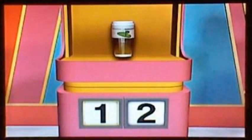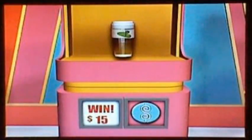Next item. Enjoy your favorite beverage on the tee with this golf pro team travel mug. Tell me if this is the first or last number in the actual price of that item. Which one's the correct price? Starts with the 1 or ends in the 2? Starts with the 1. And it's... You got it. Here's another chip. Yeah, $15. Three Plinko chips.